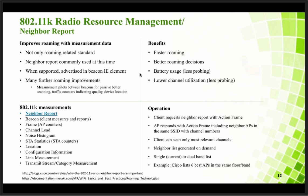So this will help clients find the target access points faster, because they don't need to scan all the channels. They only scan the ones which are actually used by nearby access points. So this will help with the roaming speed and finding the right access points. Of course, the drawback is that this measurement is done by the access point, not the client. So the access point view may be slightly different than the client's view, but in any case, it will help significantly with the roaming. And as well, it will help reducing the utilization in the network.